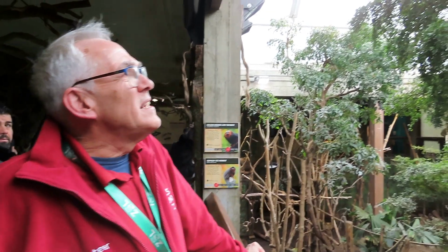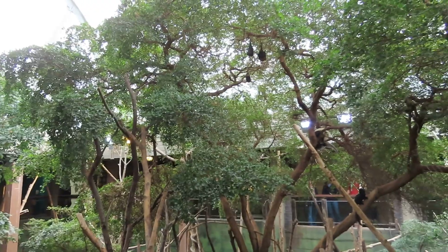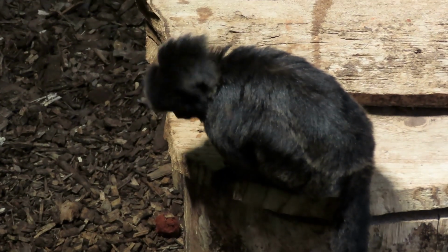Hi there, my name is Paul. I'm a volunteer here at London Zoo. London Zoo is a conservation zoo run by ZSL, the Zoological Society of London. We're here in the rainforest. It's about 26 degrees temperature. And in here we've got mostly animals from South America, with one or two exceptions. So 3 different types of monkey.